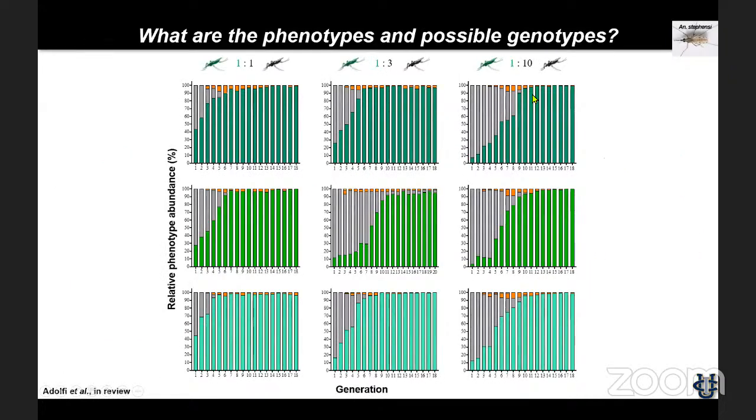All right, so what are the possible phenotypes and genotypes? Well, there's a whole bunch of combinations, and there's a lot of information on this slide, but the thing to look at is the green. And the reason the greens are different shades is because these are the different cages. But we have a 1 to 1, 1 to 3, 1 to 10, and what you can see is the green starts somewhere and ends up being most of the phenotypes that we see.